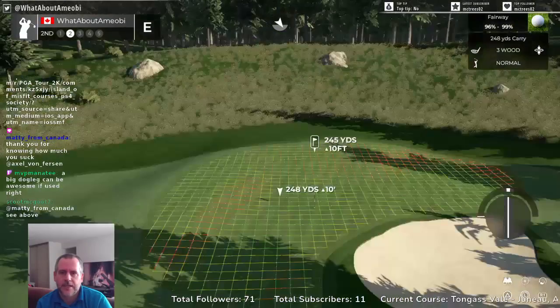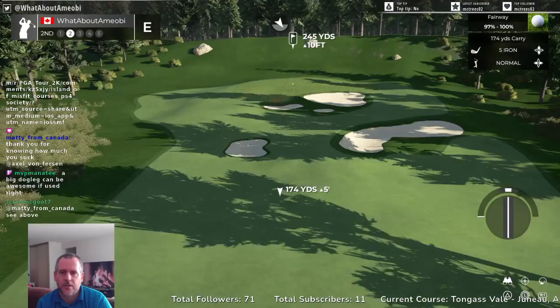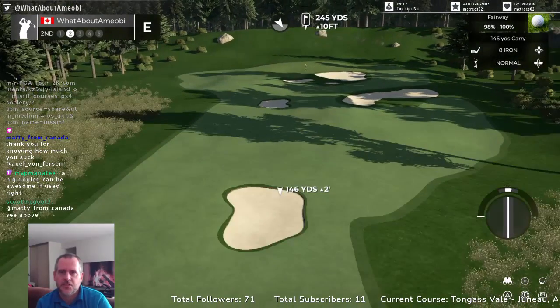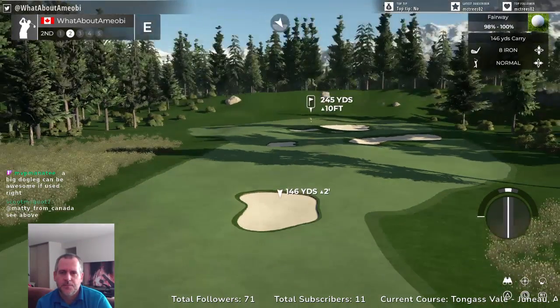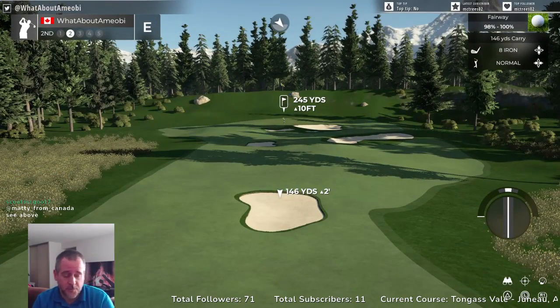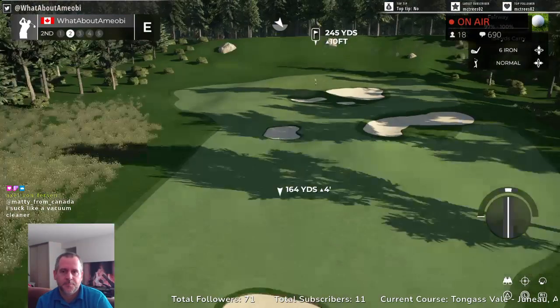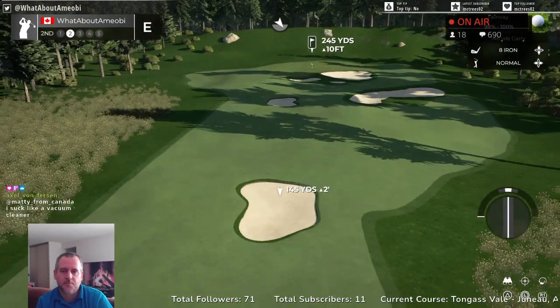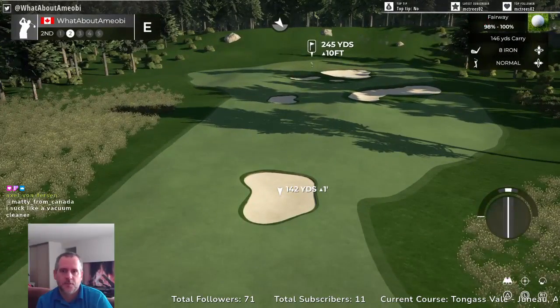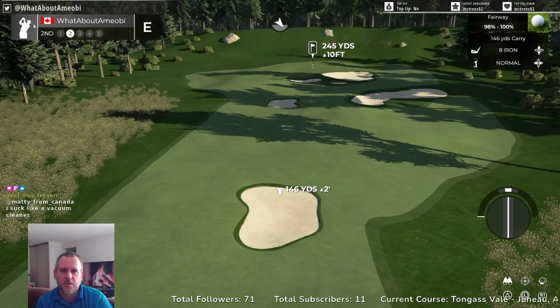Not really a reason to lay up, because there's not really any danger, like real danger anywhere. This bunker here just seems like, ironically, it was in Ben's Storm King video that he said this, that he likes to leave 100 yards out kind of unprotected to give it an option for people. But yeah, that's just there to take away the full wedge. I'm not sure I would have one there.